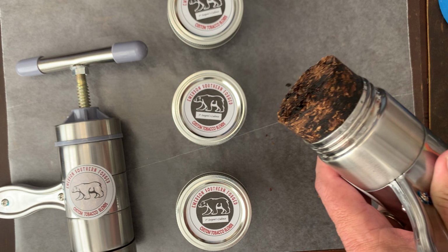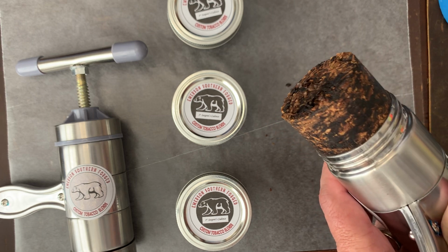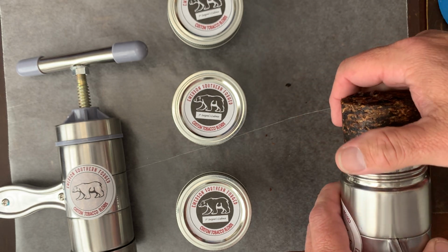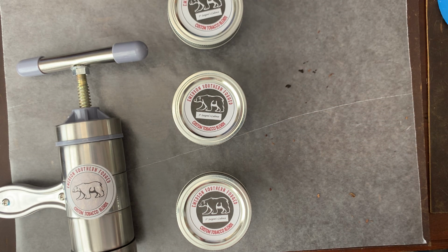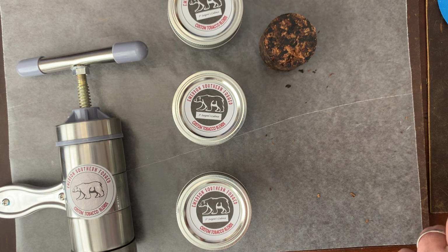And as you can see, it's coming out of the press. It's got a very nice color to it. It's very interesting. And let's go ahead and take it off the press and see how it is. Just an excellent, excellent looking puck. Tin note is fantastic on it. Just a very special blend. Travis really came up with something special on this, and very excited to share it with you today.